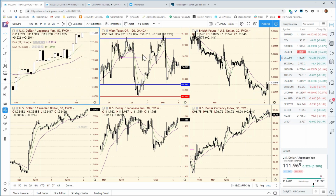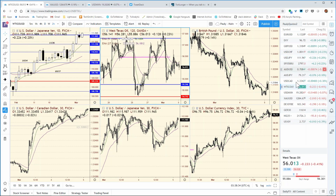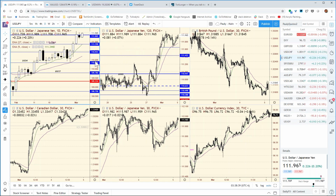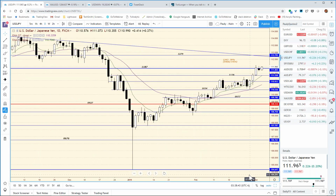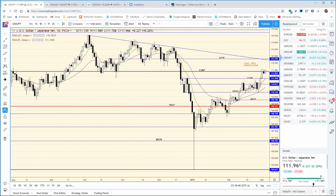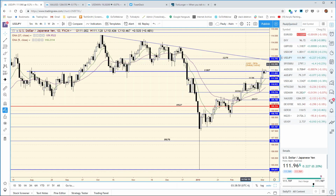And let's move into the dollar yen. This is another market that looks like it has a date with destiny, or a date with a price line here. And when we look here on the dollar yen, this market wants to move up to 1243/1279.